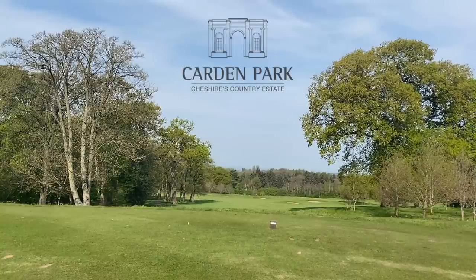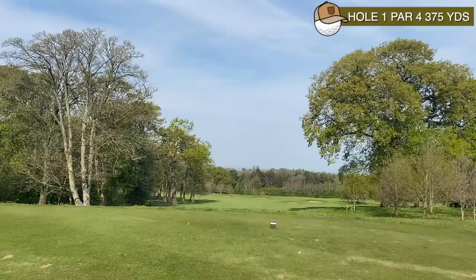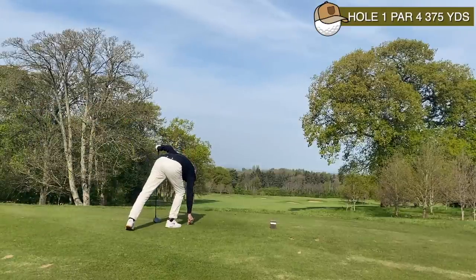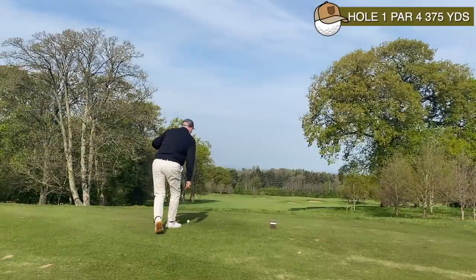First hole is a par 4, 375 yards, dogleg right to left. Throughout this video, there's one question that springs to mind, and that is, am I cheating? And we'll get the answer to that a little bit further on in the video.